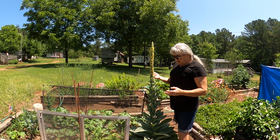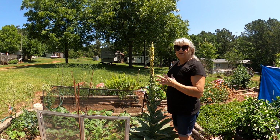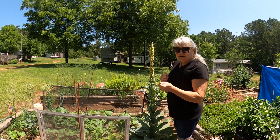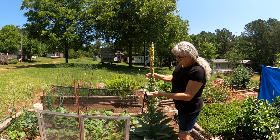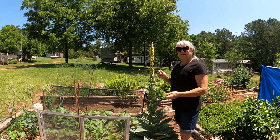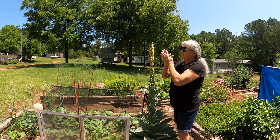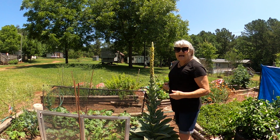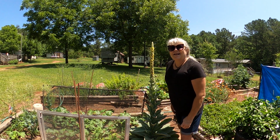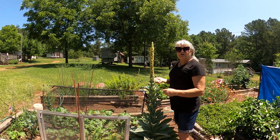And also, when this stalk dies back, if you were one of those outdoorsy people that likes to build fires and prove that you're real macho and you can do it, you can take this stalk and cut it off, scrape all these seed pods out, roll those seed pods out like this, crush them up, put them in a bag.